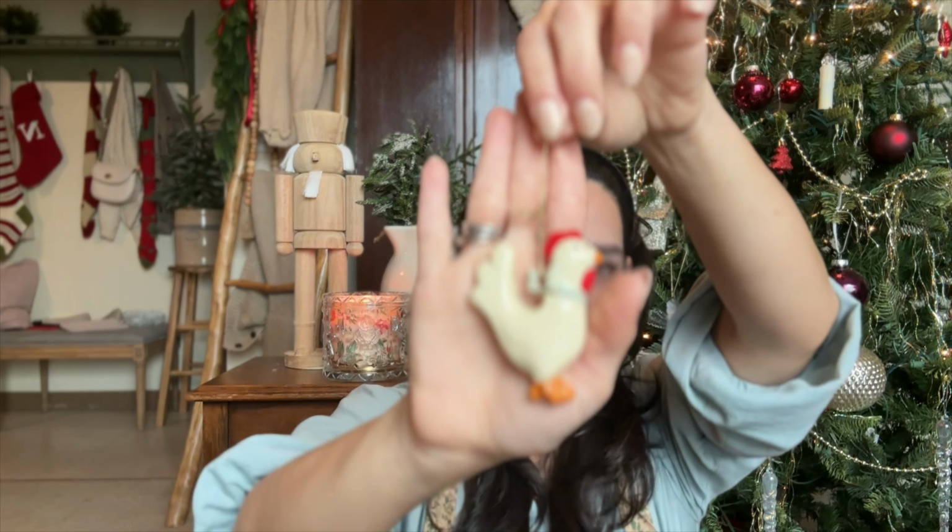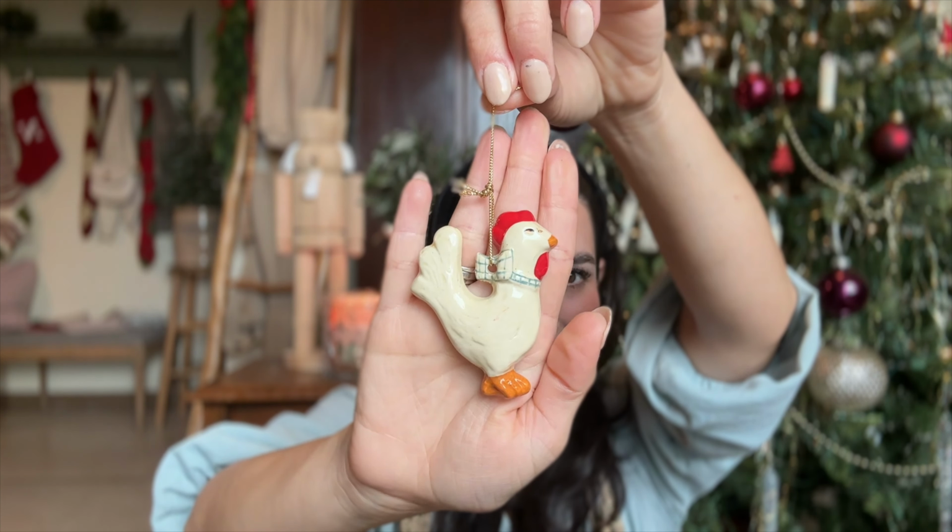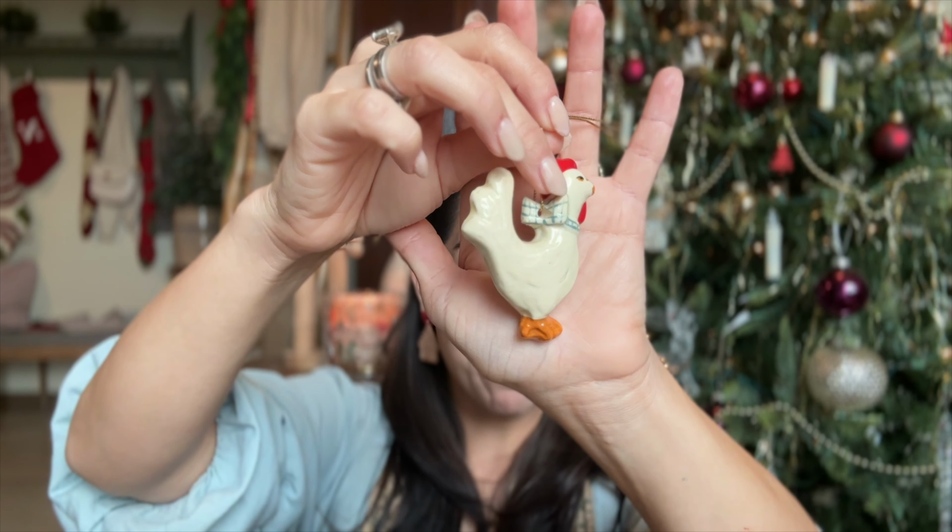It's so pretty. Keeping with birds, I found this chicken ornament. Isn't that so cute? Look at the little bow. There's gonna be a little chicken in our Christmas tree.